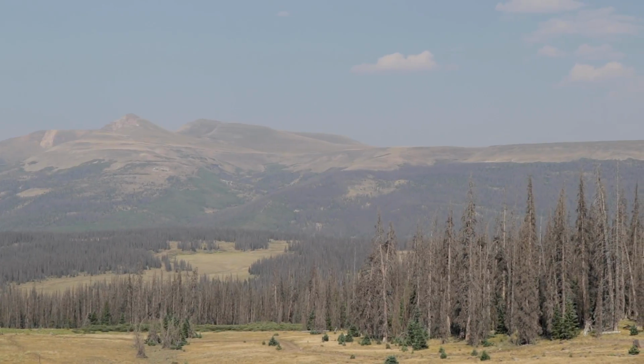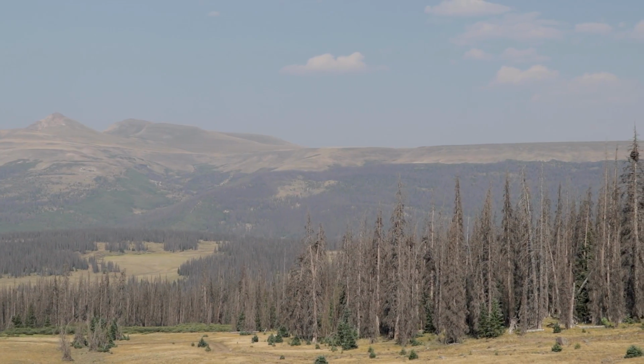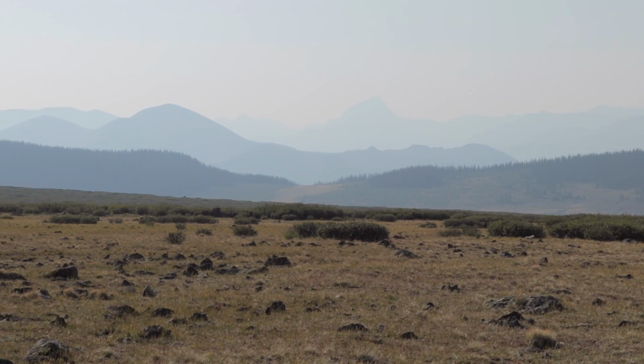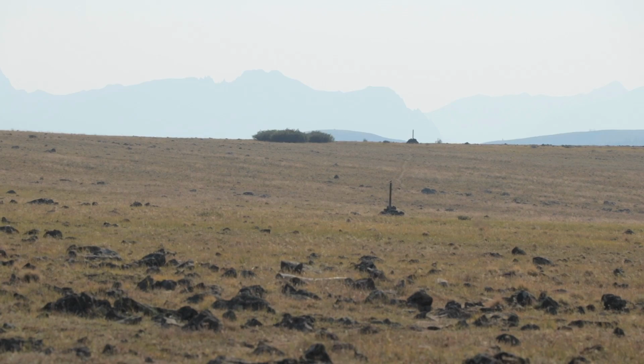Looking back, you can see Snow Mesa up there on the right. That was some high and dry ground. Well, it is super smoky up here, but I still wanted to show you this view of Uncompahgre Peak. It is beautiful. See a lot of mountains from up here. I just wish I could see them a little more clearly.